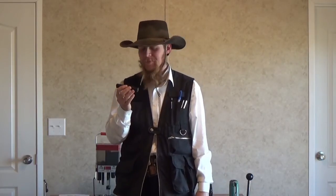So after contemplating the advantages of a more sophisticated LED flashlight, I reluctantly shelled out the $45 and bought one of these. And after carrying it around for a little while, I was so impressed with its performance that I went back and bought another one to keep as a backup.